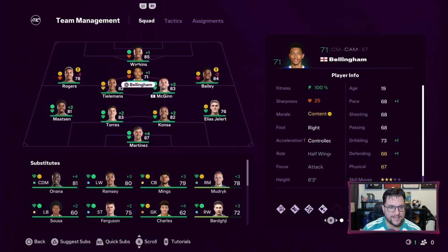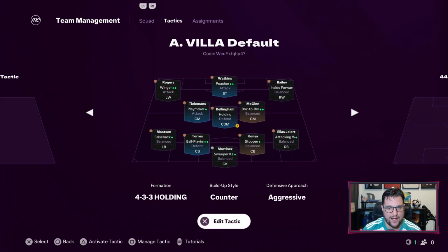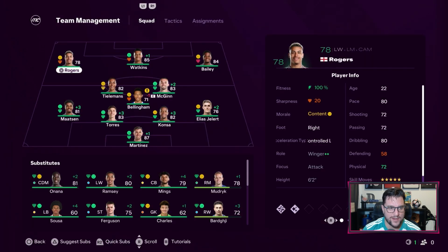as the second game of the episode. Watkins, Bellingham, Tielemans, McGinn, Bailey, I think, is fine, although he's lacking a bit of sharpness. Rogers in there as well. Again, I think we might go attacking for the sim, to be honest. So let's load in the other system. And, oh, I didn't want to edit it. I wanted to come out of that. I wanted to activate it. It's such a weird way of doing it.